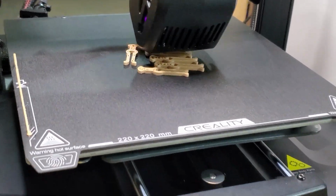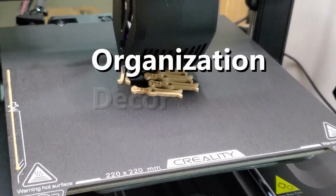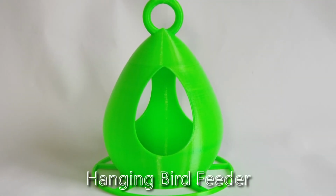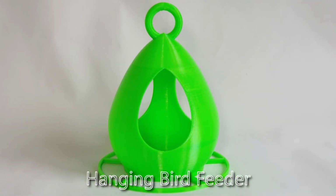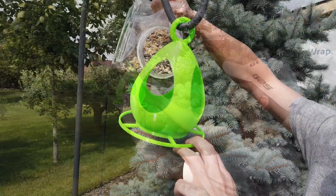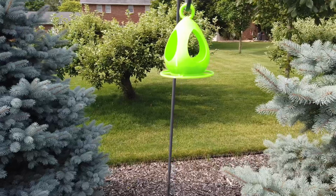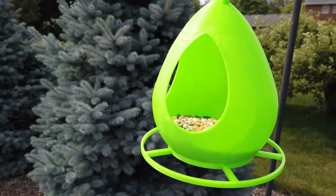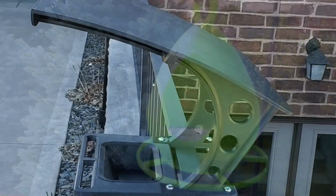I'm going to break up the prints into 3 categories: organization, decor, and hobbies. Hobbies like bird watching. This is a one-piece mod bird feeder. There are so many styles of bird feeders out there to print. The 3D printing community is amazingly collaborative, and the amount of free print files available to download online blew my mind. All the prints in this video are free downloads except for this other bird feeder.